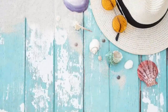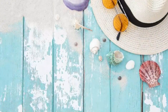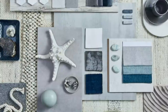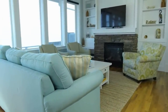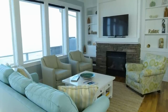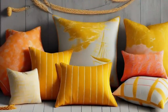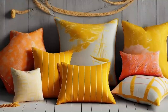If you're interested in incorporating a beachy feel into your home, there are a few key elements to keep in mind. Start by selecting light, airy colors like whites, blues, and greens. This will help to evoke the feeling of being by the sea. Accentuate those colors with a few pops of bright colors like yellows, pinks, and oranges. This will help to create a vibrant, cheerful atmosphere.